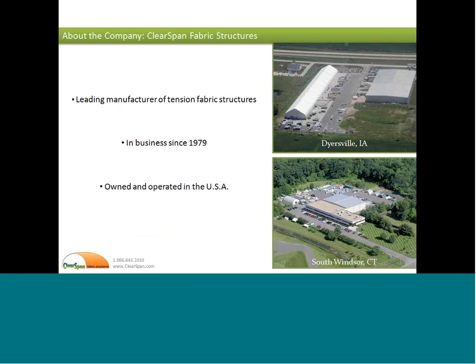Now, let's start with a little bit about the company. We're the leading manufacturer in the U.S. of tension fabric structures. We have 2 main locations, one in South Windsor, Connecticut, our home office, and the other in Dyersville, Iowa. You can see the pictures here on the right-hand side of the slide. Dyersville, Iowa is our main manufacturing plant. It is our design warehouse as well, so all of our engineers work out of that office. We've been in business since 1979. Our sales department and customer service are located out of South Windsor, Connecticut.